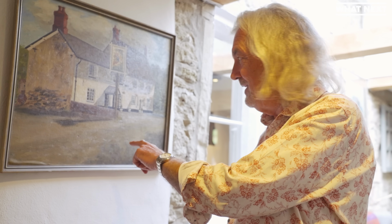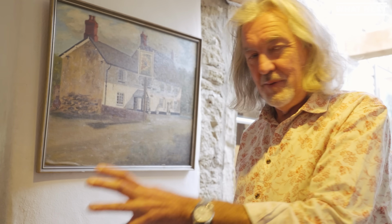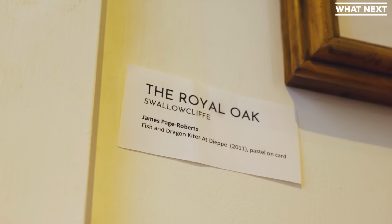Now, if you have a quick look, this is the one picture that came with the pub. I'm not even sure who did it, but a local, I'm guessing. We had various other bits of art coming through the pub and disappearing, but then I took charge and I've displayed art from basically my artist mates. This is James Page Roberts, for example.